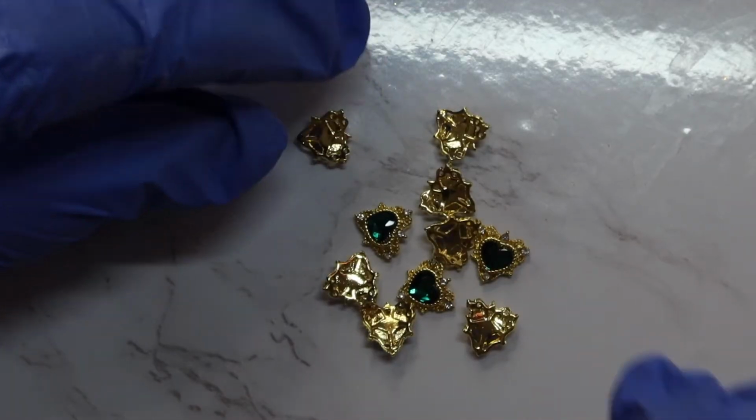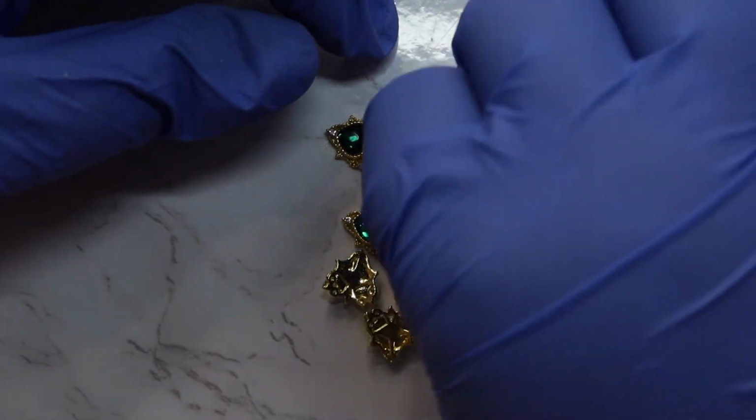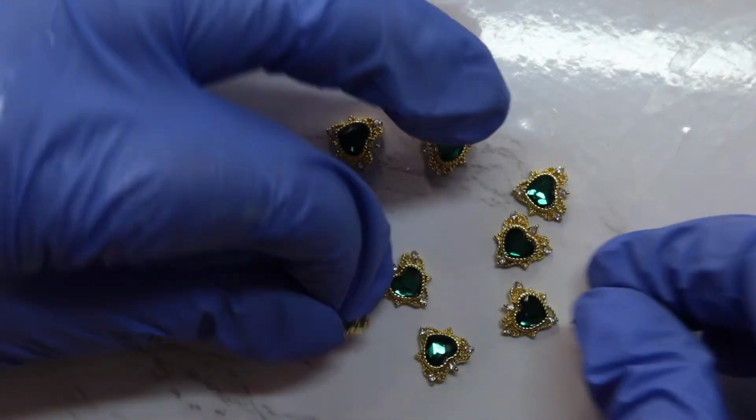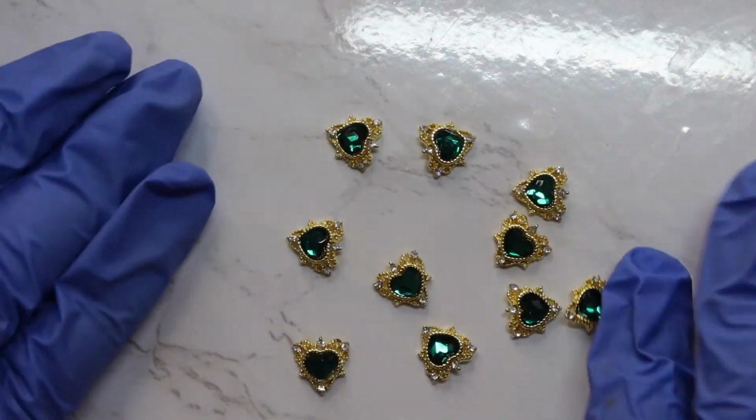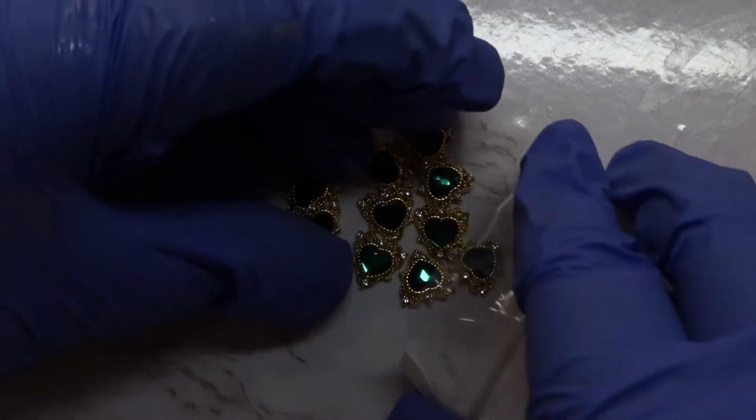Ooh, we got some more of these. I went in on these charms. They're so cute. Oh my goodness, they're so pretty. I'm obsessed with emerald color and stones. So cute. I'm glad the camera's picking it up and it looks just as good in person.